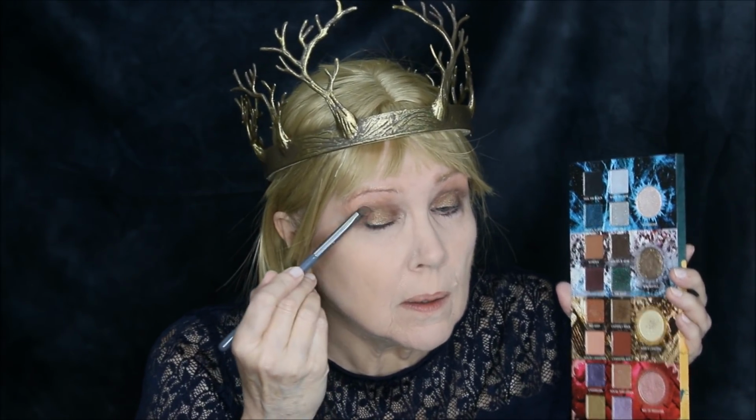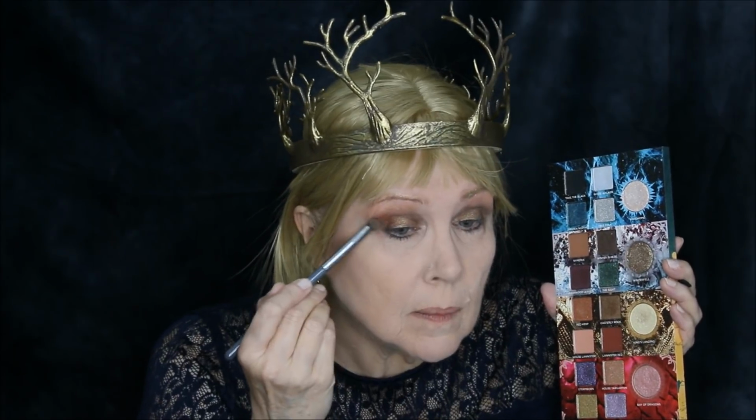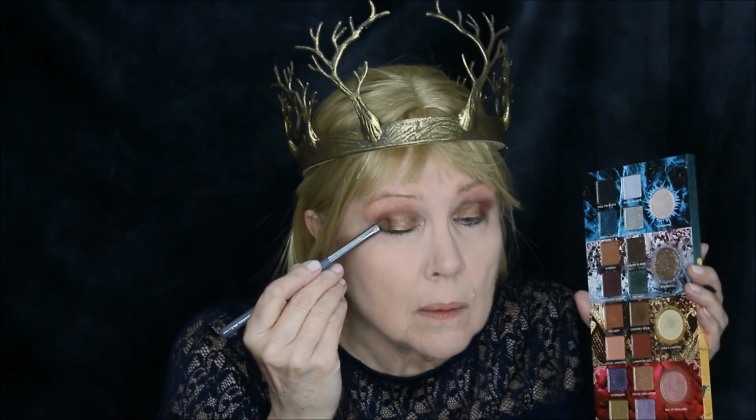Now I'm going to take some of this King's Landing shade. I'm going to go right down into the middle here. Just right in the center. That's very pigmented and shiny. I'm going to go into this Lannister Red and go in the outer corner. There we go. This is a different kind of an eye look for me.